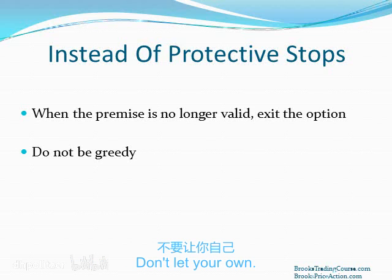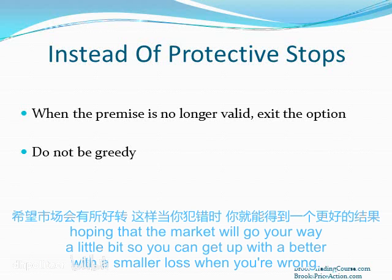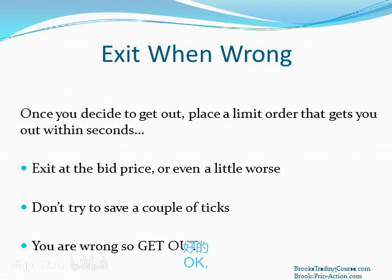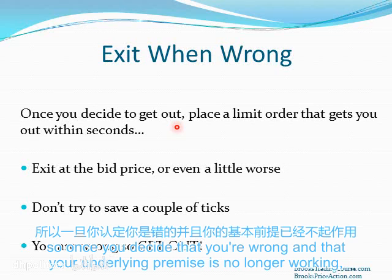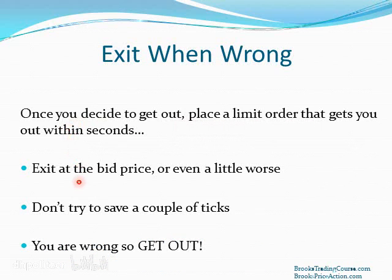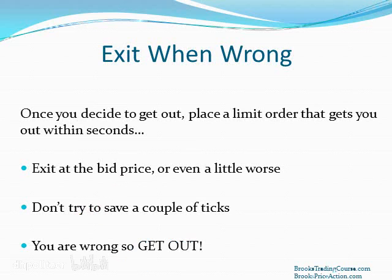Take your loss. Don't get greedy and try to minimize your loss, hoping that the market will go your way a little bit so you can get out with a smaller loss. When you're wrong, just get out. Once you decide that you're wrong and that your underlying premise is no longer working, place a limit order that gets you out within seconds. You can exit at the bid, or even a little bit worse. Just get out. Don't try to save a couple ticks. Just get out when you're wrong.